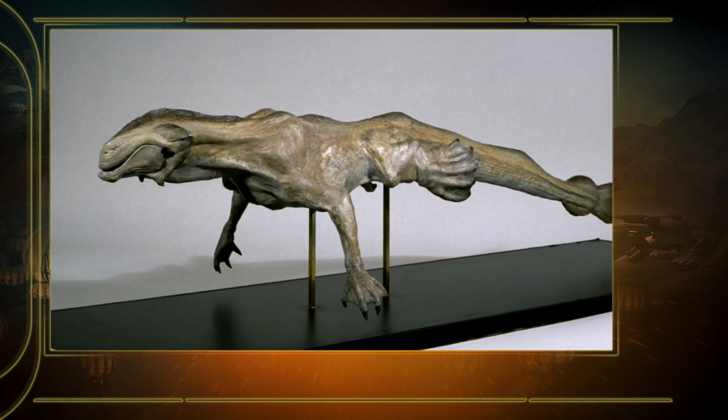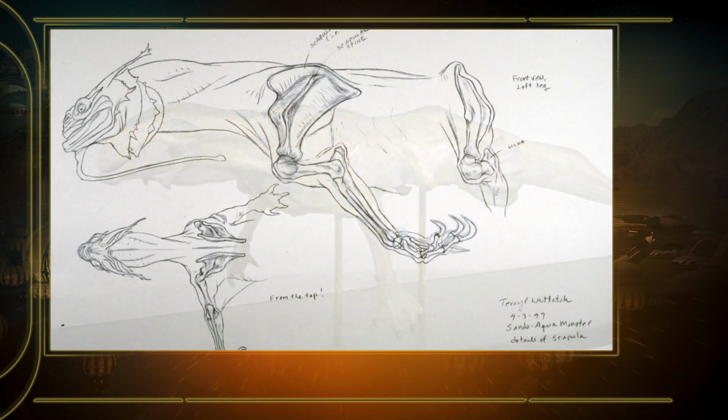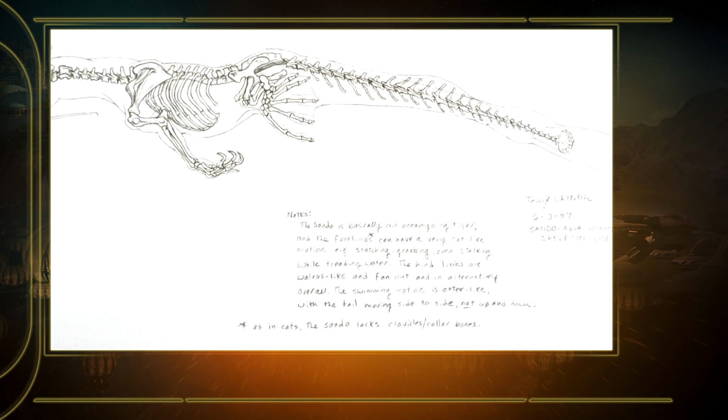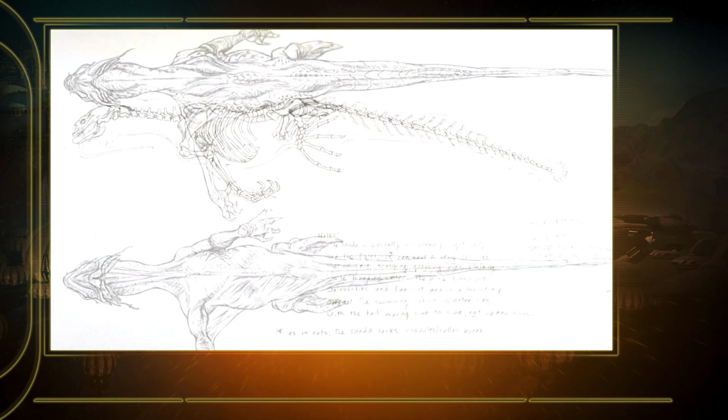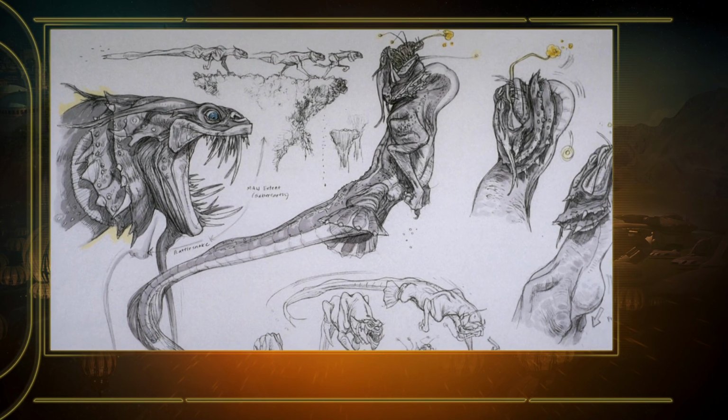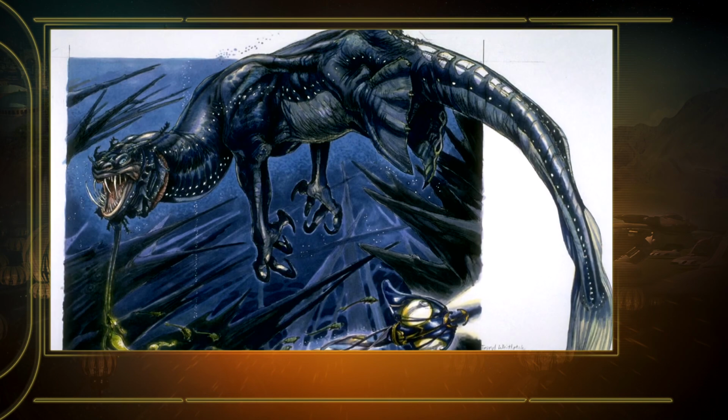I wanted to make it more mammalian, even though he has got gills. There's a lot of panther, there's a lot of tiger in this animal, crossed with an otter, a little bit of whale, and a little bit of deep water fish, just for the luminescence and a little bit of the tail.